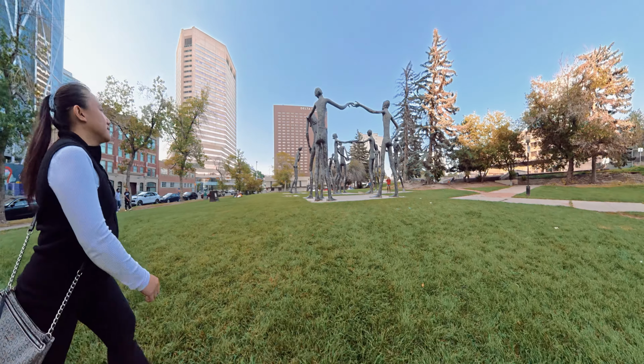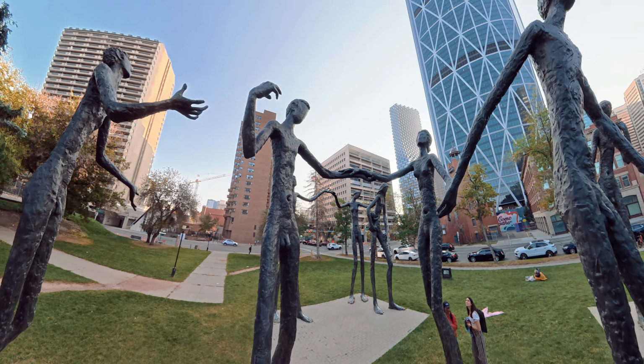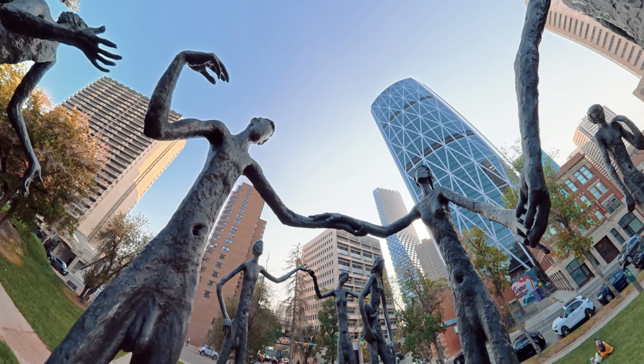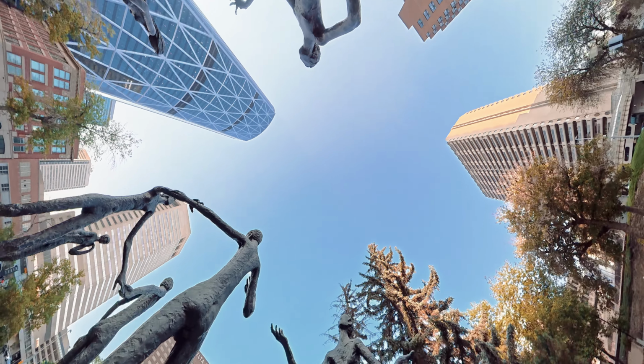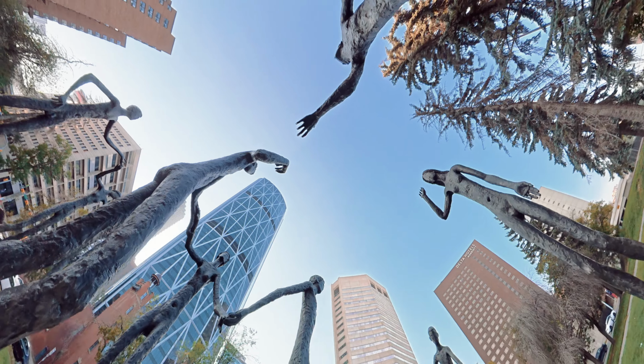Just a short walk from Wonderland, you'll find the Family of Man. These 10 6.5-meter tall aluminum figures created for Expo 67 are a bold statement of humanity and unity. They've been a downtown staple since the 1980s, adding a futuristic vibe to the core.